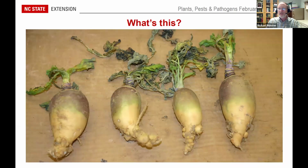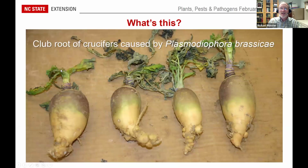Anybody want to dare? Many folks are saying nematodes. Well, it turns out that's not the case. This happens to be ugly turnips. This is a completely different disease.